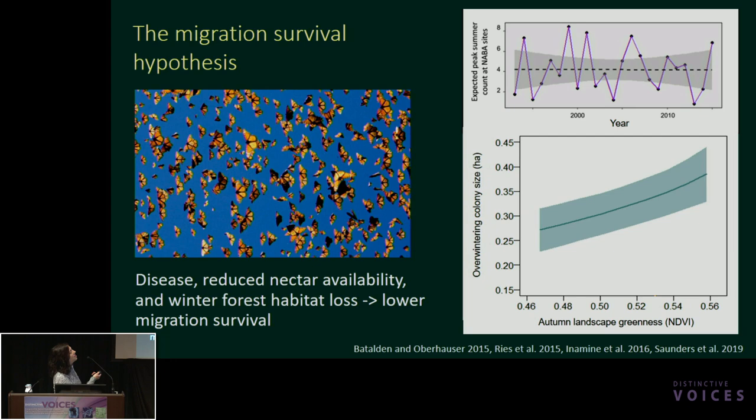And so I'll tell you the big reason for this hypothesis really relates to this graph, what I've got up here. What I'm showing you up here on the top right is the expected number of counts at the North American Butterfly Association survey sites over the same time period as I showed you earlier, the declines. So what this is saying is that there's no trend, we see no decline in the counts of monarchs at these survey sites within the breeding range, so the upper Midwest area during the summer.